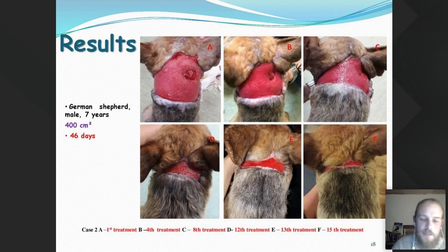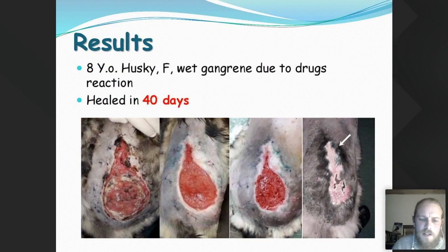Okay, another case. This was not put into this study or the case reports. It was an 8 year old husky female with a wet gangrene due to a drug reaction. It was not a locally administered drug, but a reaction to some systemic IV antibiotics. It healed in 40 days, but I didn't want to underline that.